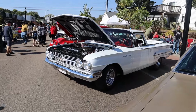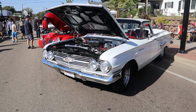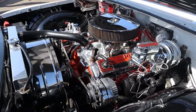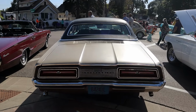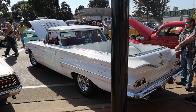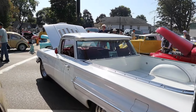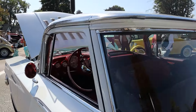Another El Camino here, 1960 El Camino looks like. Well, no, because there was the station wagon. Right. So this was the seat. Oh, okay. So they cut it out. Really? Yeah. Again, I got beef with the city planner here for putting a pole right in front of this beautiful El Camino. How dare they? Yeah. Rumble seat. I know.